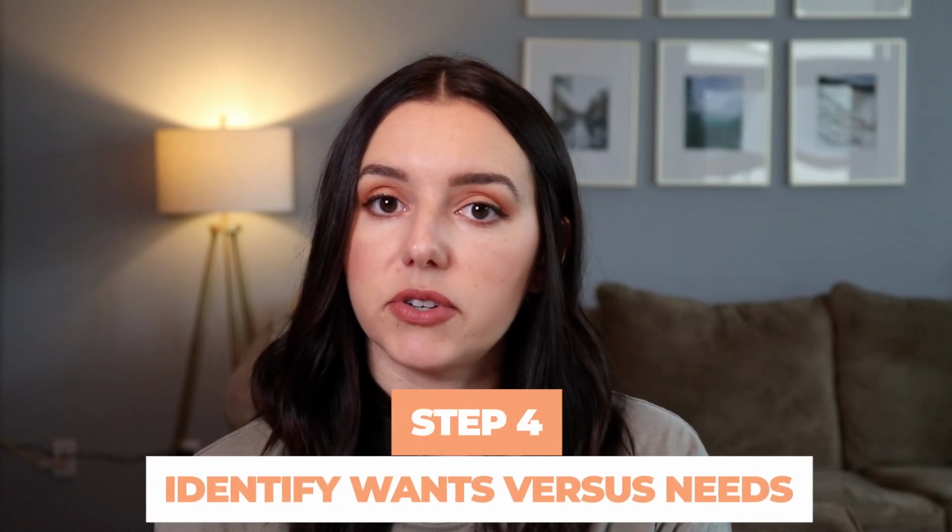Step number 4 is to identify wants versus needs. Now, there is truly need spending, such as the basic needs in order to live your life. You need to spend money on your mortgage or your rent. You need to spend money on food. You need to spend money on utilities. And I would say you need to spend money on internet and your cell phone. That can often get confused with want spending. Want spending are all of the other things outside of your basic living expenses.